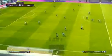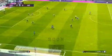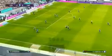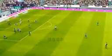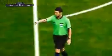Wide, just getting a runner through the middle now. Kwadwo Asamoah gets away from his opponent. Oh, he's caught him in or out. Juventus really could have done without this.